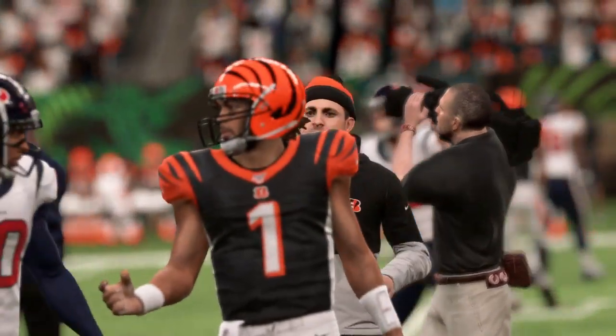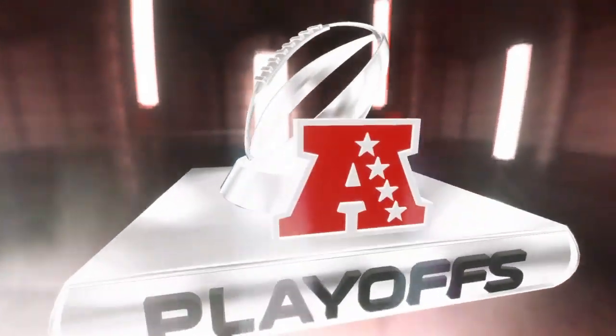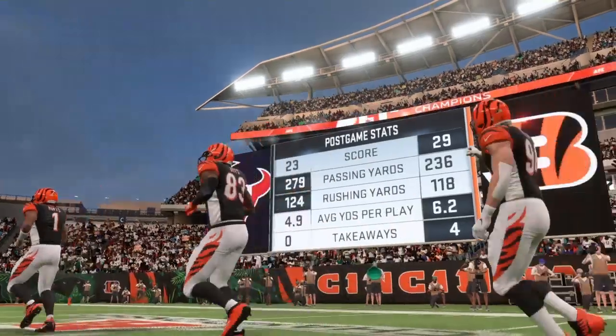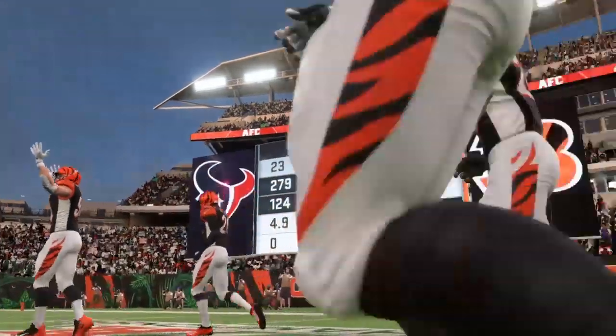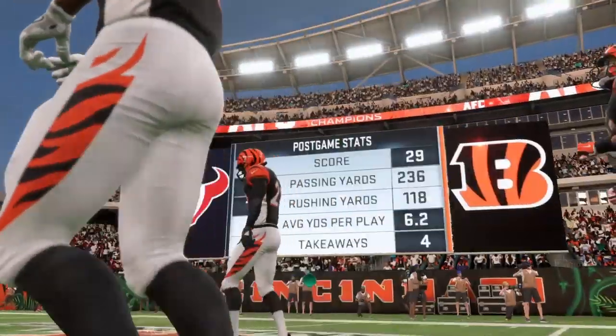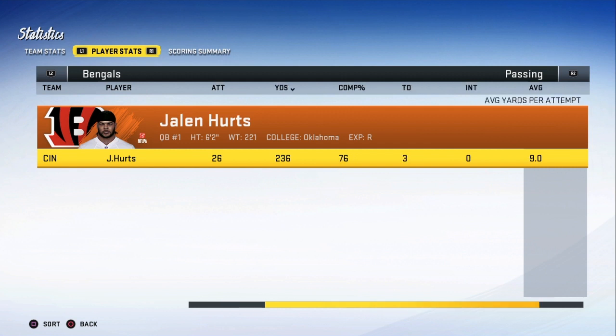They kind of started out slow a little bit. They catch up at the end. I know you guys didn't see that part because it wasn't shown, but 236 passing yards, 118 rushing yards. I'm telling you guys, I'm not touching any of this. This was all super sim. It just was too long for me to show you guys. I didn't want to make the video too long.